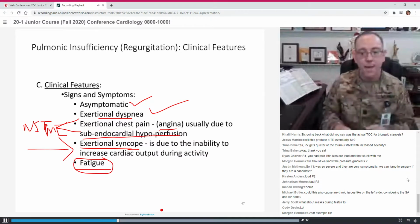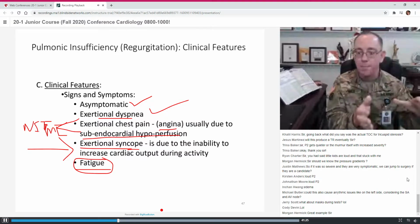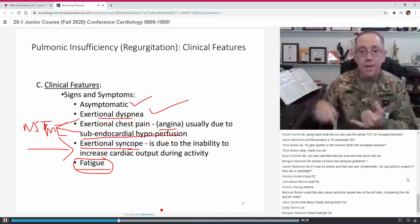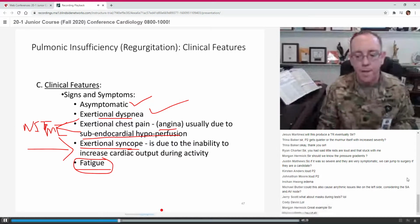If it's mechanical, we've got to fix that. If it's electrical, we either augment it with a pacer or implantable cardiac defibrillator. And if it's something else, then we've got to fix something else, if it's anemia, thyroid disease, whatever it is. And that's what we're trying to do. We're trying to figure this out. We're trying to sort it out.